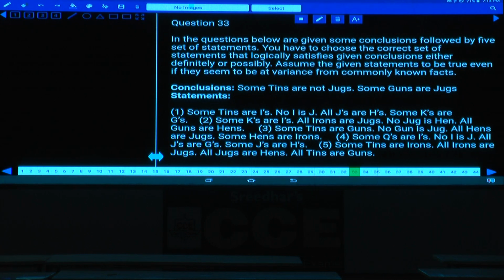Then coming to the second one, no jug is hen. Jug must be there, hen should go, tin should come. Any statement between hen and tin here? There is no tin at all, and this one cannot be drawn at all. And in the third one, some tins are guns, no jug. Gun and gun distributed, cross, tick, tick and tick. Hence this is what happens here, cross and cross, tick and tick. And some tins are not jugs, definitely true. Done with this? Now this one we got.